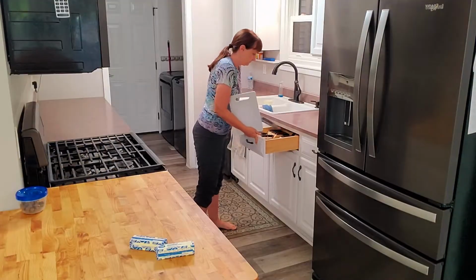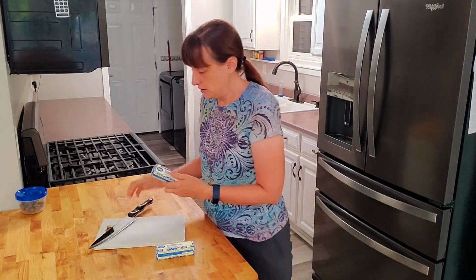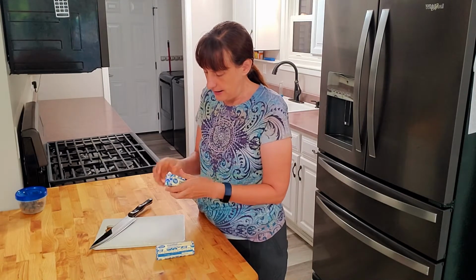Butter fresh from the refrigerator, so it's rock hard. But we're going to fix that. Cutting board, knife, butter. Let's get it unwrapped.